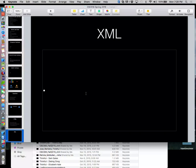Maybe let me ask it a different way. Does XML look different than HTML? Okay, in what way? Are HTML and XML the same? Are they the same kind of thing, or are they completely different things? They are the same? Okay, almost the same.